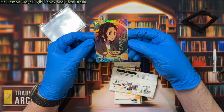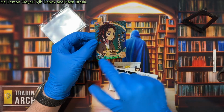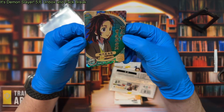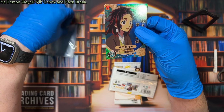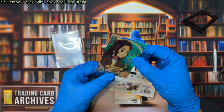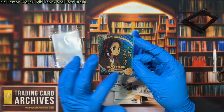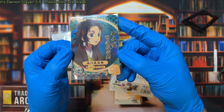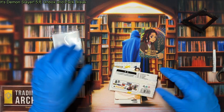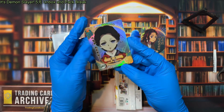So first we've got a rare, and yeah, that's a cool design on it at least. I don't know. I'm trying to remember if this is better than the other ones or not. It looks sort of like Hot-Blooded Universe cards a little bit with the circle pattern, but there's some decent texture work down here and pretty good refraction, so it's not horrible. Let's see what we got next. That's the SR, huh? Okay.